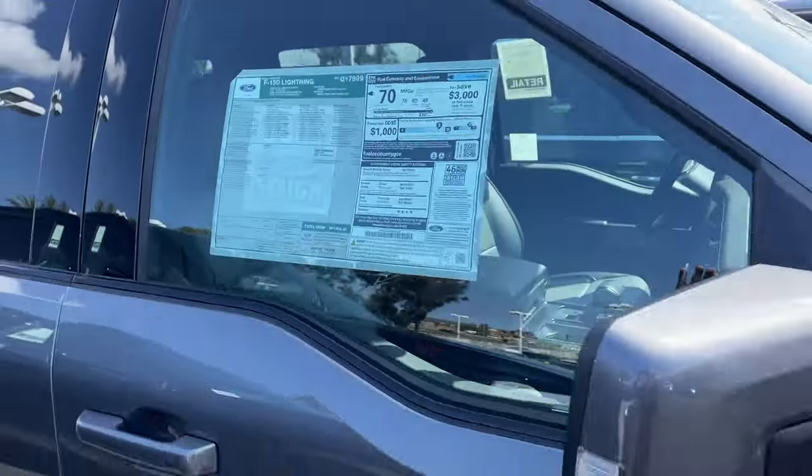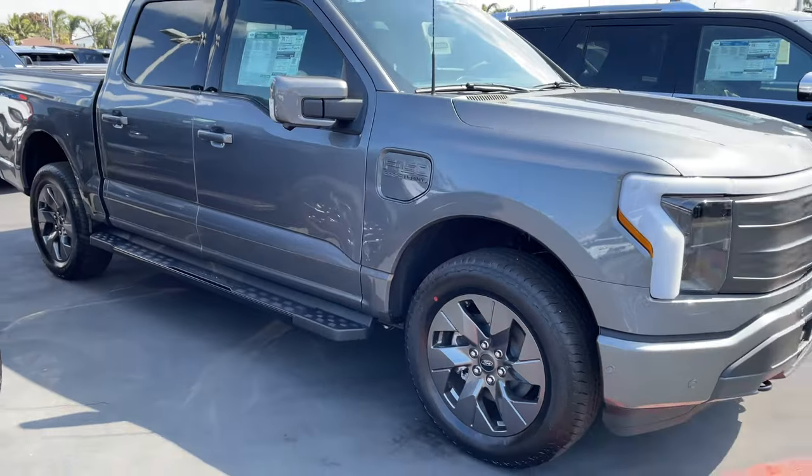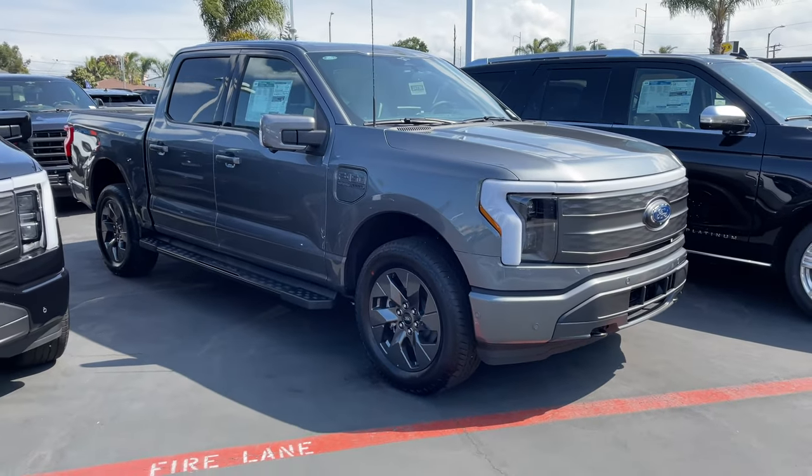All right, so what did you think of the carbon gray metallic on this 2023 Ford F-150 Lightning? Let us know in the comments.